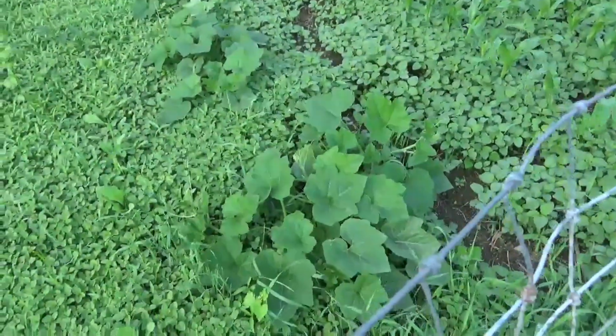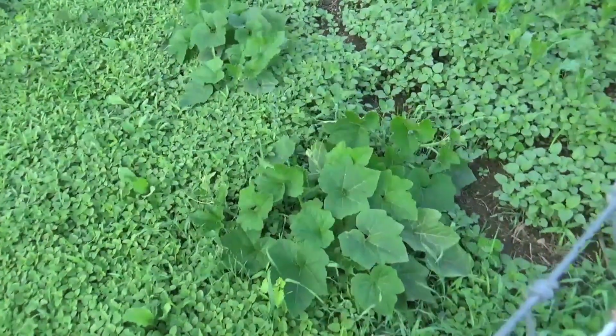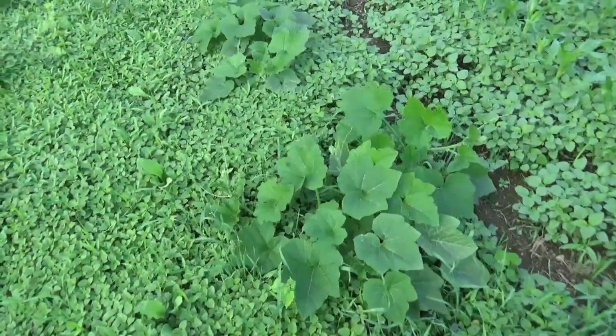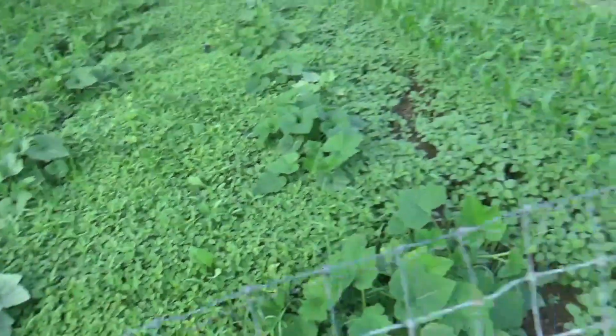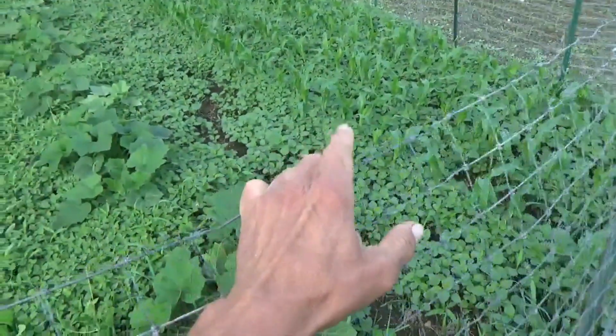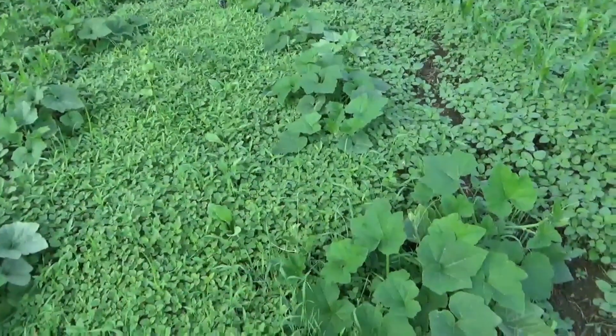They were started at the same time. They were transplanted within a couple of days at the same time, but they've had a little bit different feed program. These have had a little bit more robust foliar feed because I've been paying attention to critical points of influence on the corn. And of course, when I shoot the corn, why not hit the squash?